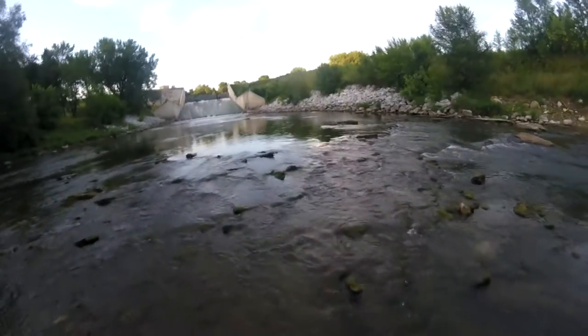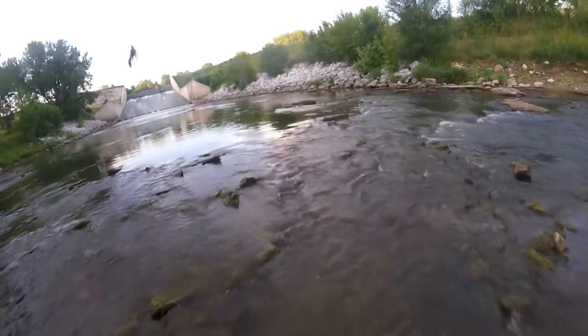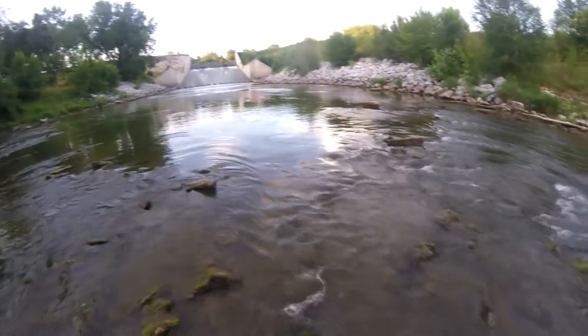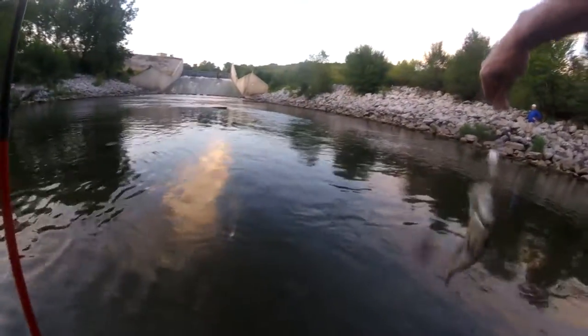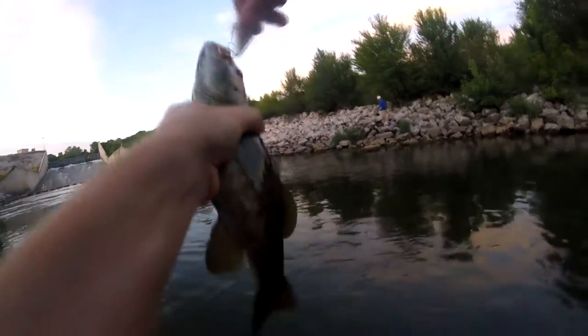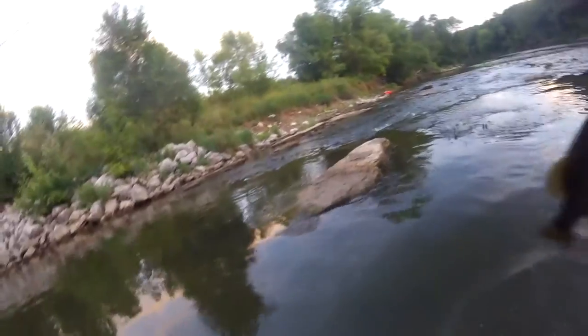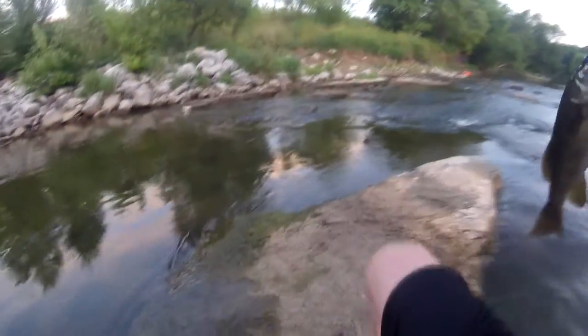Oh, there's a carp. Where'd he go? I don't know if you guys can see that or not. That's awesome. That's a pretty decent smallie. That ain't a bad smallie. I want you to take a picture. So I caught this guy off the little popper bug frog thing. He annihilated it.